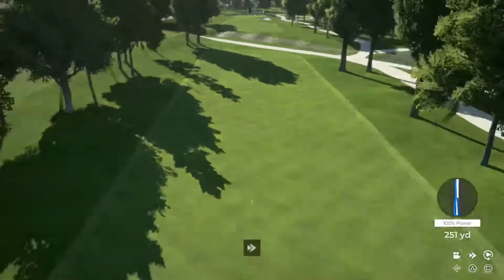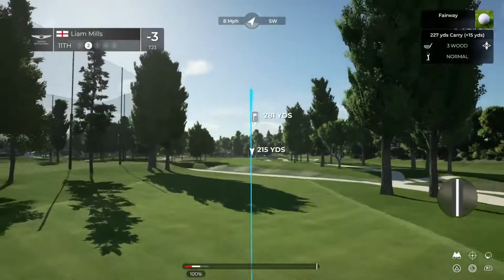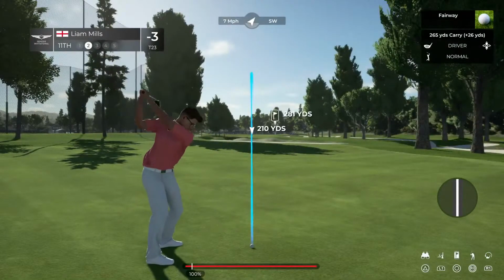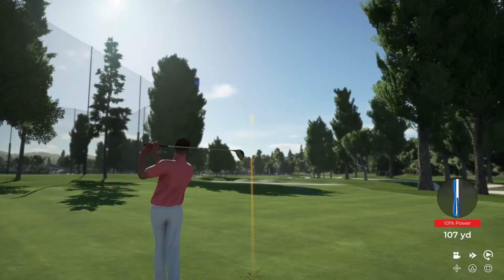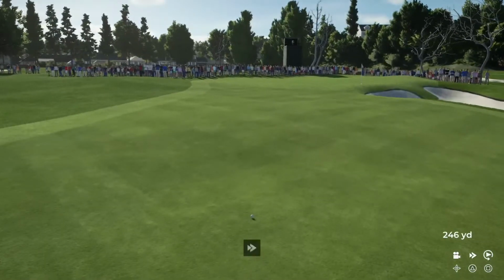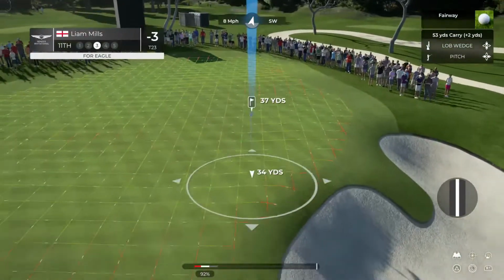Well, I like the look of the line here. This should find the fairway. Second shot here on the 11th. It's a brave one. Driver off the deck. Quality shot, that one. Getting ready to play their 3rd. 4 shots behind our leader.